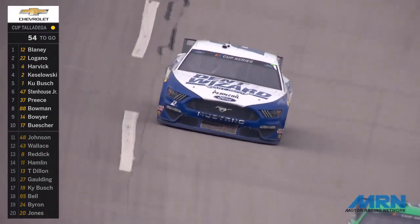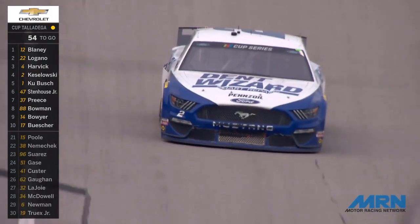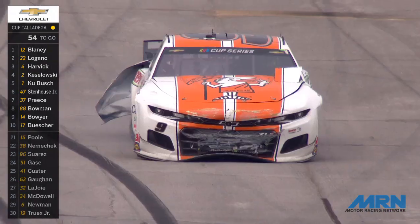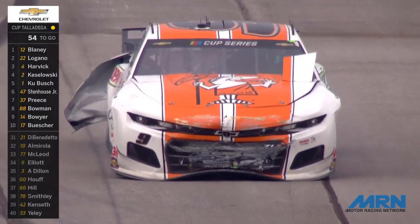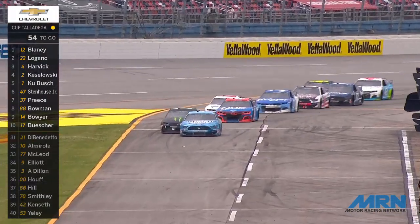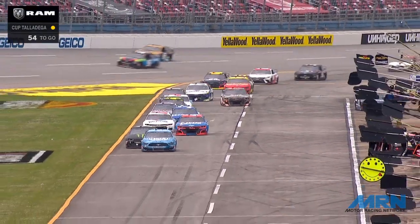Chase Elliott just couldn't stand on the brakes. They'd wad up the whole field. He tried to make a move to the left and simply got a little bit too loose and went around there. But it's a tough break for Chase Elliott and that orange and white Chevrolet. He's got damage all over it as he makes his way closer to pit road. However, the rest of the leaders are on the pit lane.